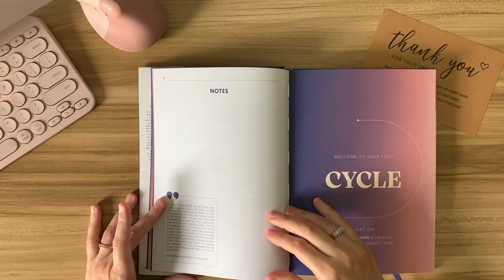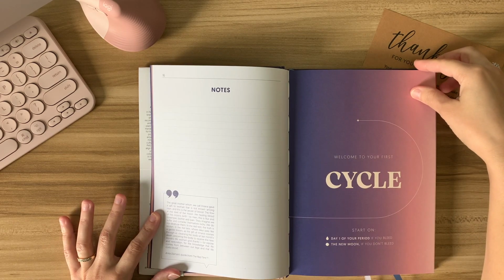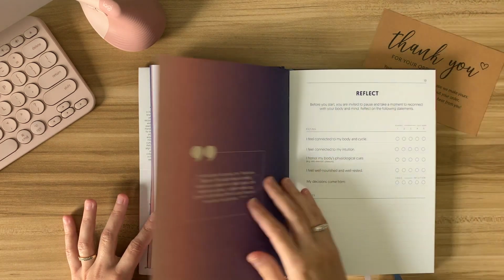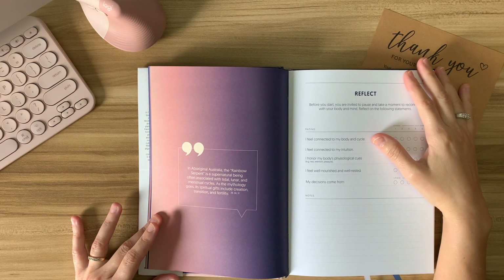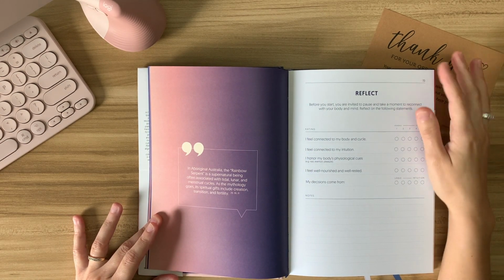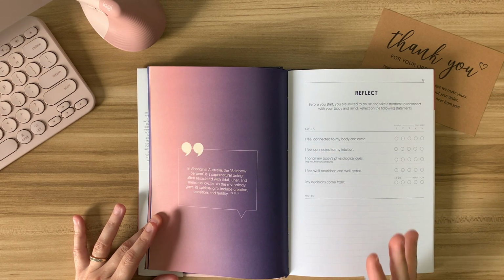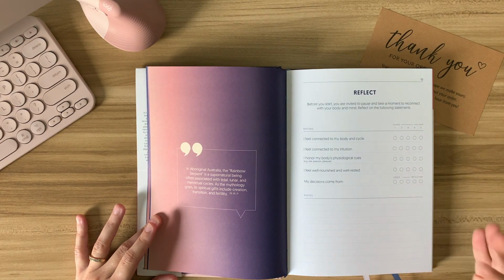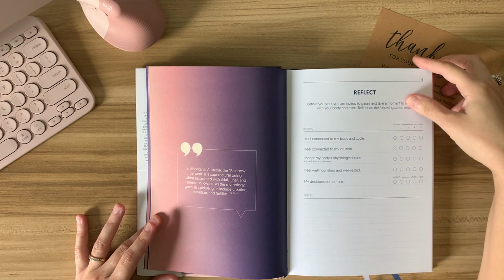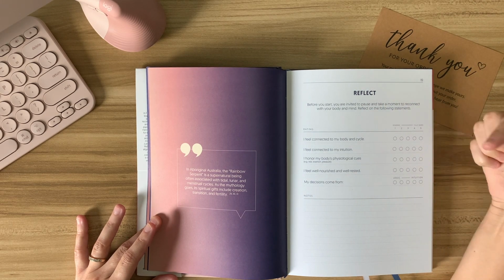Then you have a notes page here, a little quote. This is where it starts your first cycle. Another quote, a reflect page. The font in here I really like. I will mention that for this being like a brand new product, I really think this is very good quality as far as the fonts that are used and just the way that this is put together. I really like it. So at the beginning of every cycle, you're going to do a reflection.